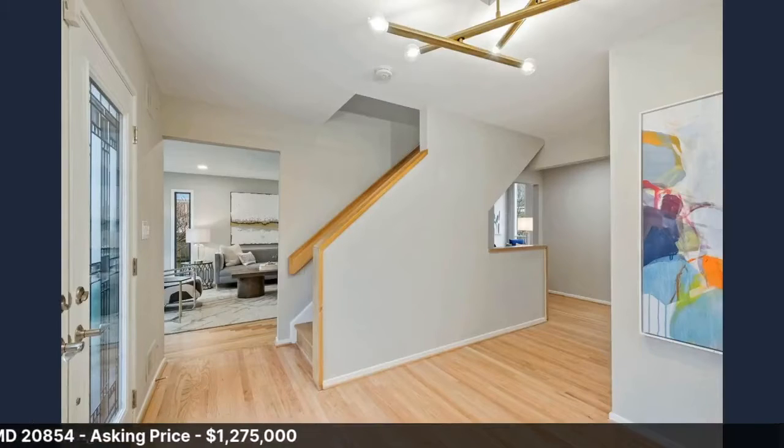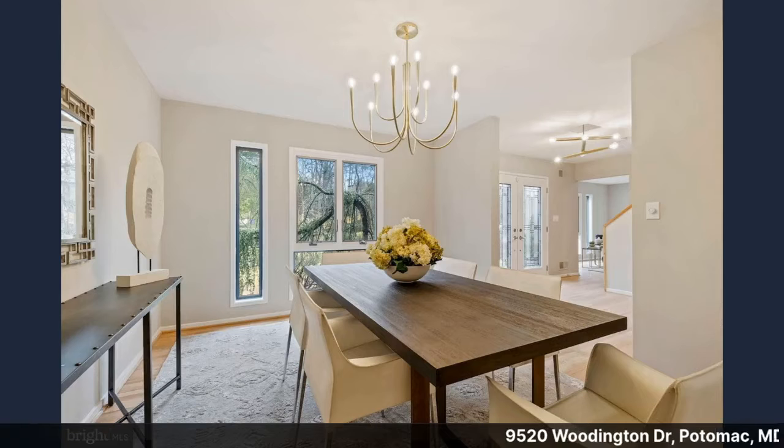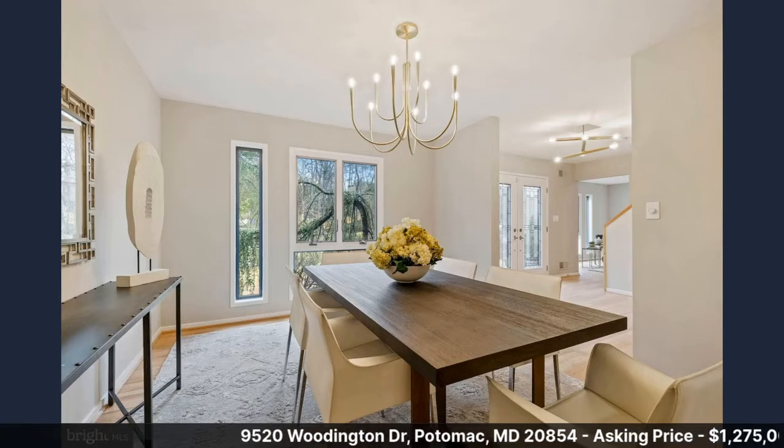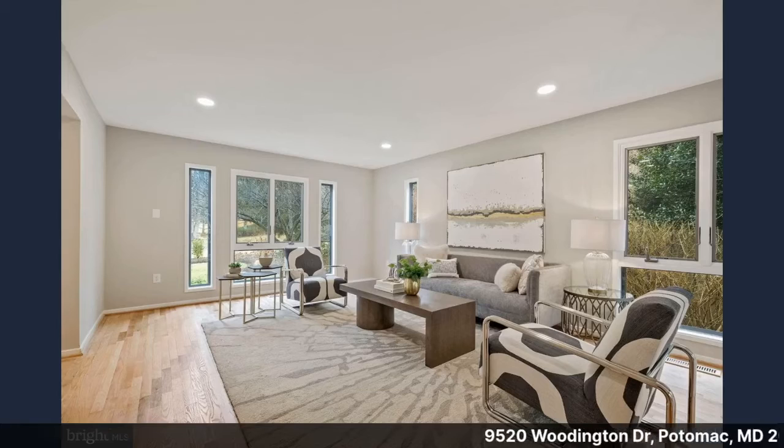Once you enter in, this is your entryway. You have nice doors that are transparent, letting in the light. To your right side, you have this beautiful dining area. It's a formal dining area. It's really nice. And if you look closely, there's no doors. It's semi-open, semi-closed, with walls that are pretty wide, so it has that open feel, but then slightly that closed feel.